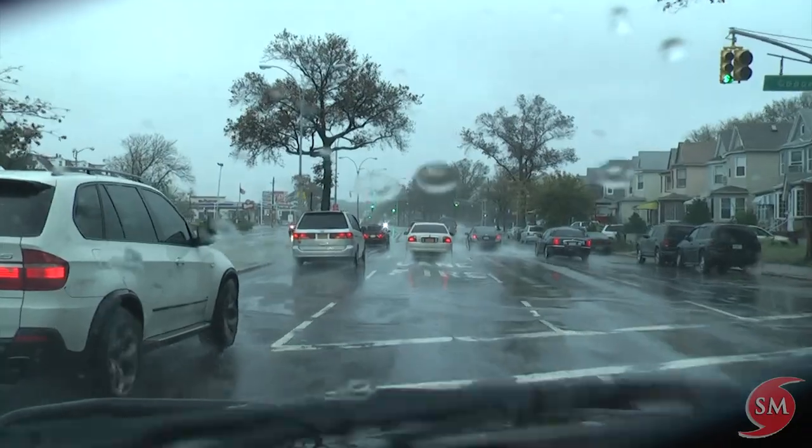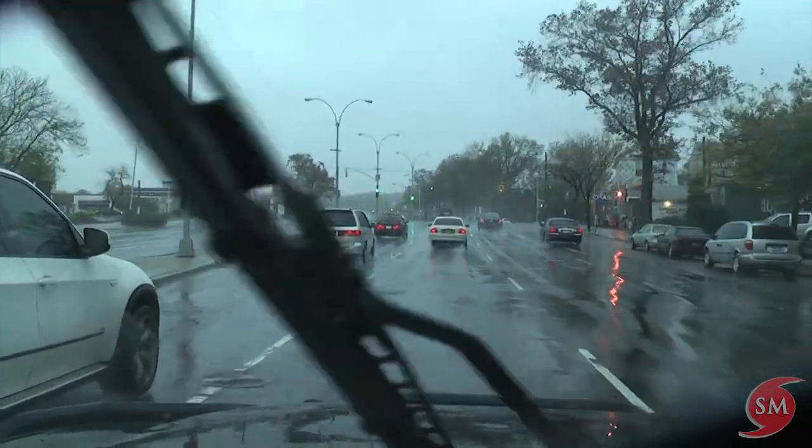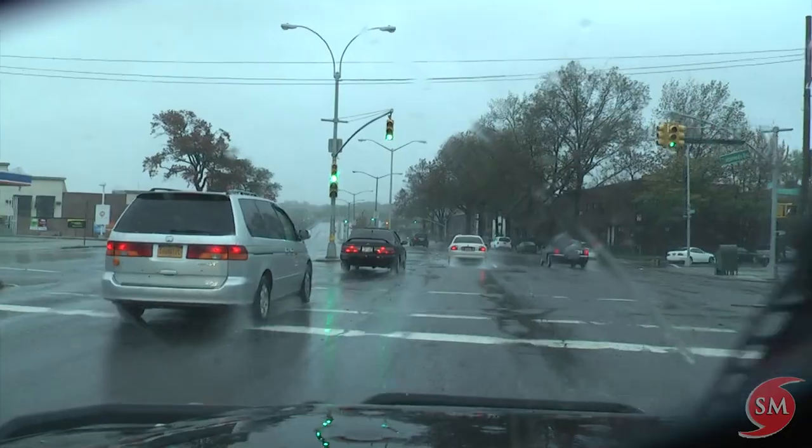Okay, we're going down Woodhaven Boulevard here. It is 3:30 in the afternoon, October 29th. You would think it's August. It's actually October 29th, 2012. Hurricane Sandy coming ashore. Unbelievable storm.